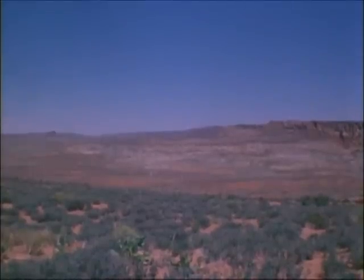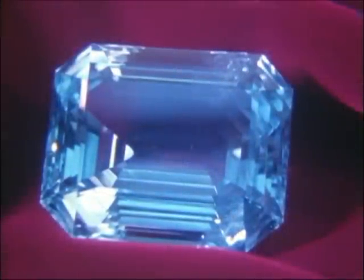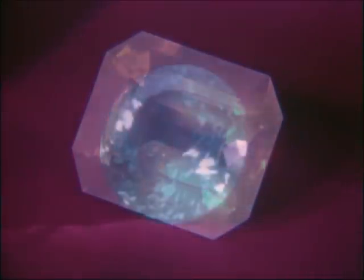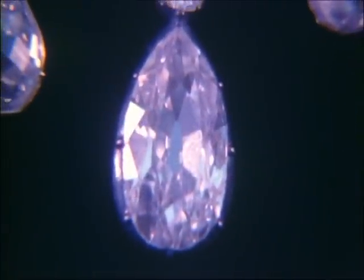Early man discovered minerals where they were exposed on the surface by the forces of erosion. Many hundreds of years before the birth of Christ, men were making tools with copper and bronze. Through the centuries, they also used the rarest and most beautiful of minerals in works of art or as decorations for the ruling class.